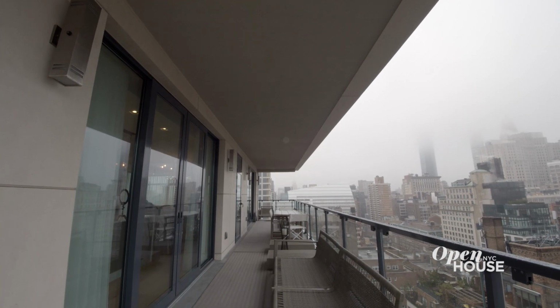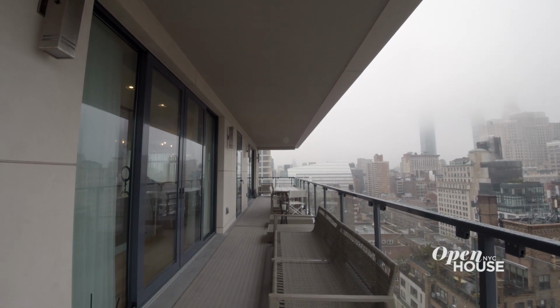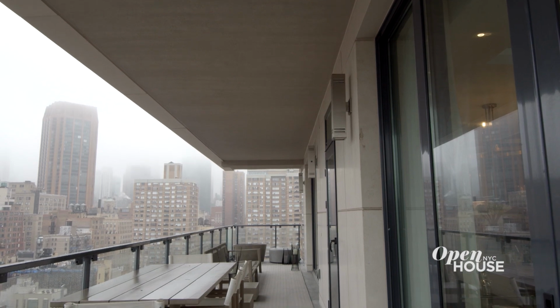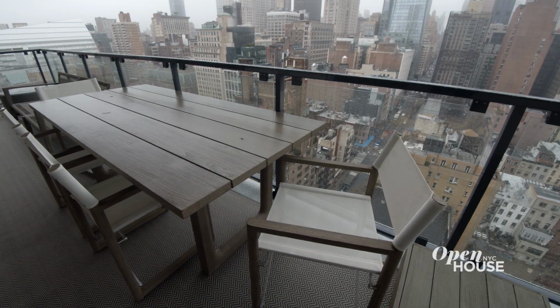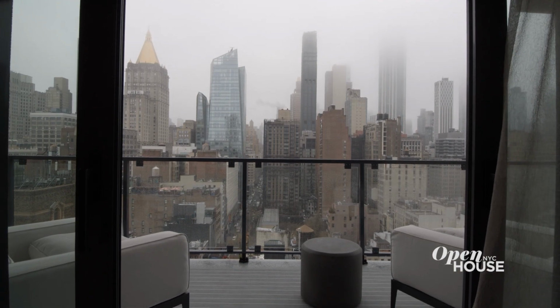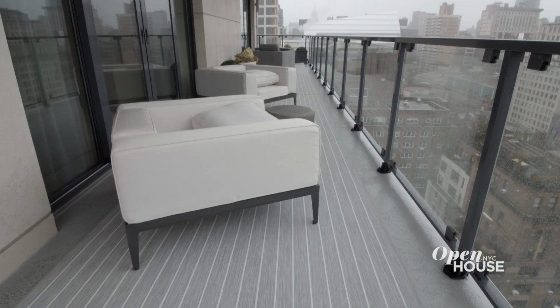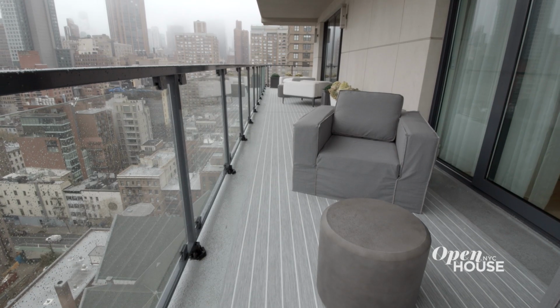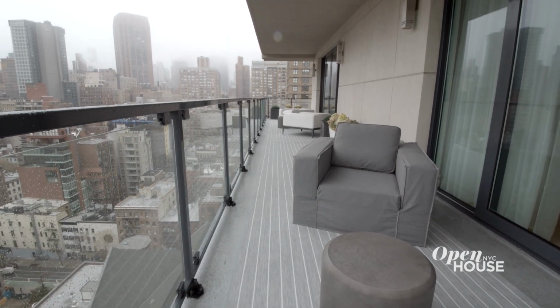Since this apartment had such vast outdoor space, we wanted the terrace that is adjacent to the kitchen, living, dining room to be an entertainment extension of that aspect. For the terrace in the bedroom, we wanted to create a little area where you could sit down, have coffee in the morning, and it takes a different personality from what you would find on the living space.